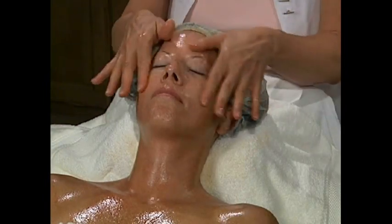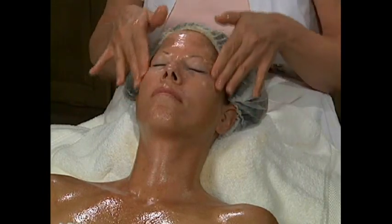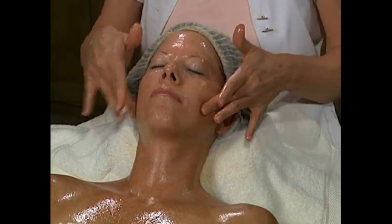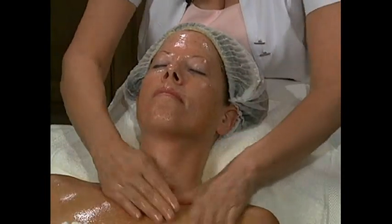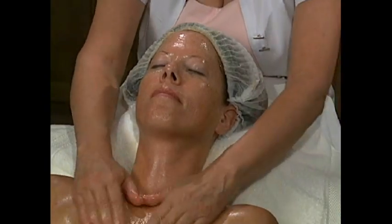You can build a beautiful massage around this nourishment. And this is a very therapeutic serum that I often use as the main focus of the treatment as a tissue respirator. And you can use this with steam. Working it in for, like I said, just a really nice massage.